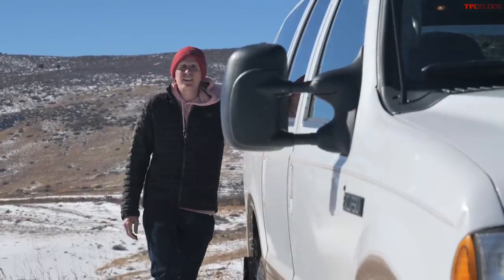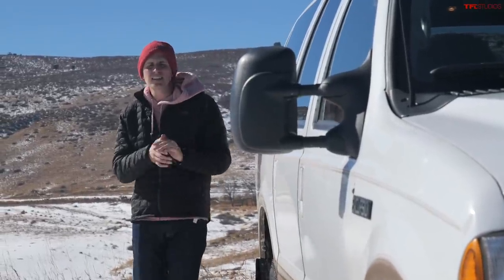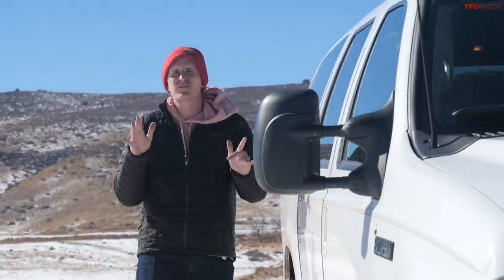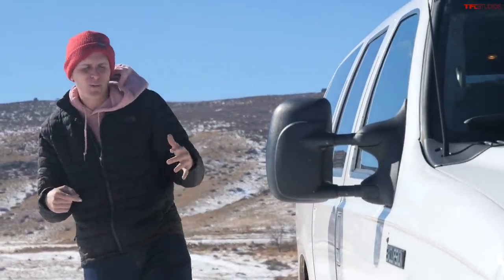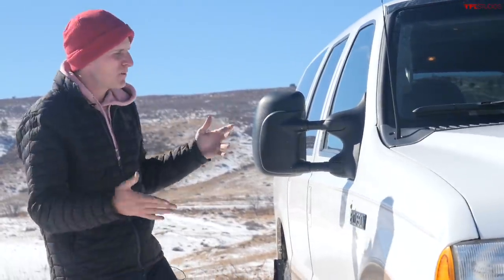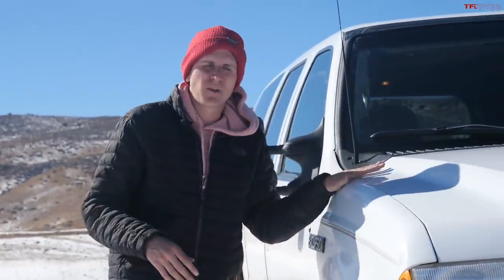Now back in the year 2000, an XLT like this model with 4-wheel drive and the V10 would have come in at around $37,450. That's the equivalent of nearly $60,000 in today's money. And then if you got the Limited with 4-wheel drive, you're talking like 40 grand.